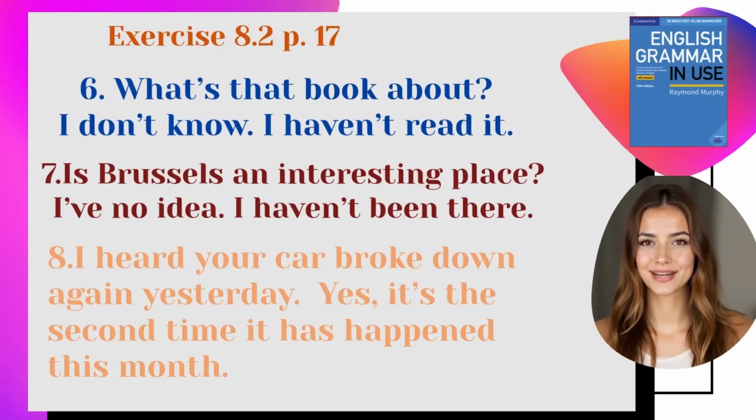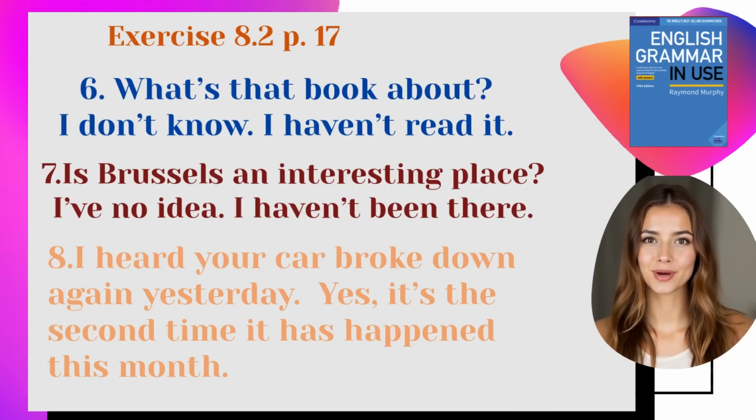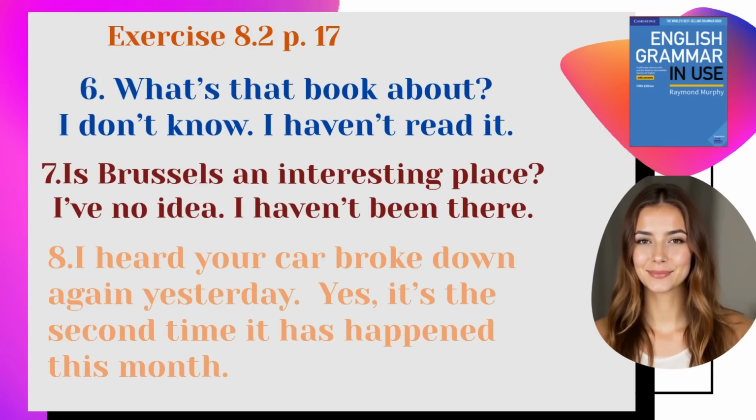Present perfect, has happened, is used for repeated actions within a time period that includes the present. Why not past simple? It was the second time it happened would imply the situation is entirely in the past. The breakdowns are ongoing, making present perfect the correct choice.